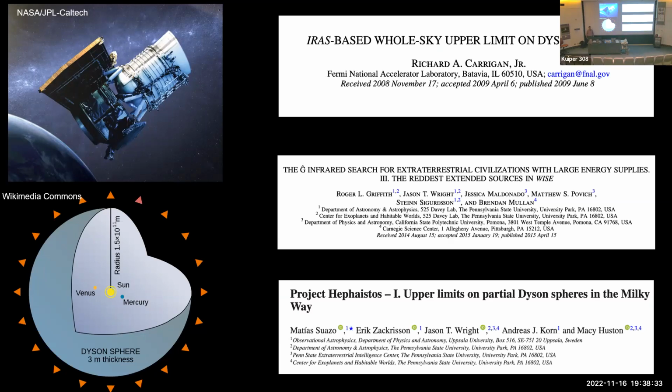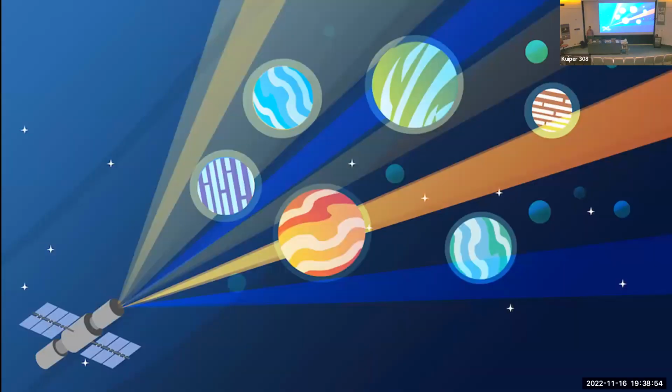But what we have been able to do is use this upper bound in a useful way. We've been able to say that this picture of the broad landscape of technological civilizations that was being outlined in the 60s is incorrect. The galaxy is not full of species building Dyson spheres everywhere. And so even a non-detection can teach us something useful.